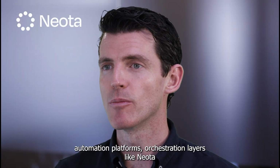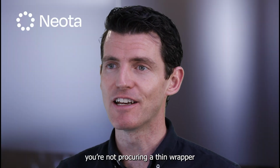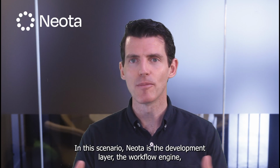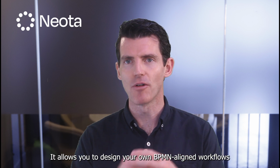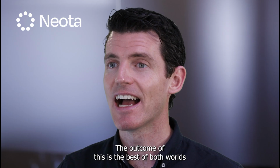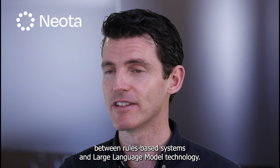With no-code automation platforms, orchestration layers like Neota, you're not procuring a thin wrapper, you're actually building your own. In this scenario, Neota is the development layer, the workflow engine, the integration toolkit. It allows you to design your own BPMN-aligned workflows that then wrap around LLM assistants that you've defined yourself. The outcome of this is the best of both worlds between rules-based systems and large language model technology.